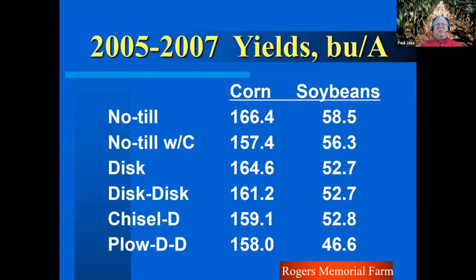Now, my long-term tillage plots started in 1981 and had 6 different tillage systems. No-till on top. The no-till with C means with row crop cultivation. And then single disc, double disc, chisel with 1 disking, fall chisel with 1 disking in the spring, fall plow, 2 diskings in the spring. And here's a 3-year average on yields there. And we'll look at that. Row crop cultivation cost me 9 bushels in the corn, and cost me almost 2 bushels in soybeans.